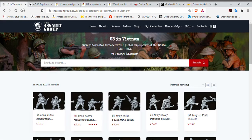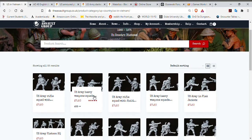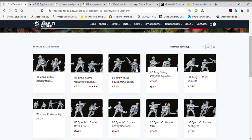This is Assault Group. They make historical metal miniatures. I bought a lot of stuff from them. Really pleased with it. This is some stuff from their Vietnam line. So these are 4 figures a pack, and these are like $10 US each.